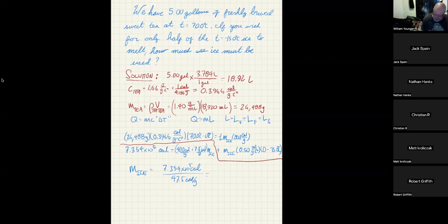So divide this by 47.5, and you get 15.48 times 10 to the 3 grams. So that's 15.48 kilograms. That's a big figure. We had basically 26.5 kilos of tea. That's like 58 pounds. And we're adding 34.1 pounds of sugar, of ice, excuse me. So 58.3 pounds of tea required, 34.1 pounds of ice.